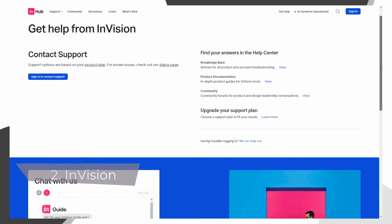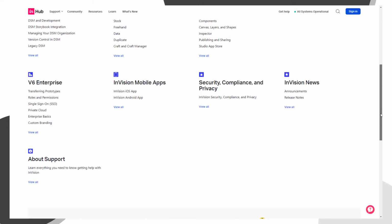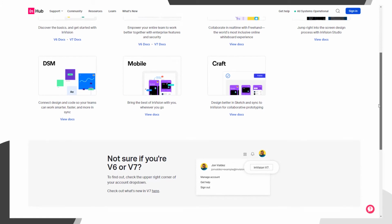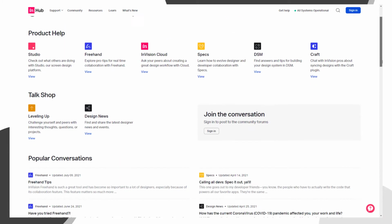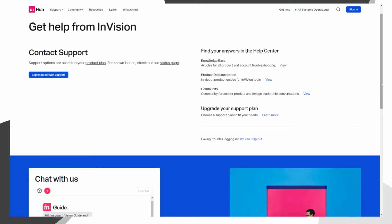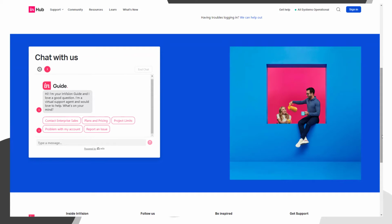InVision support. InVision excels at creating software for designers. When it comes to their help center design, their approach is simple yet creative at the same time. At first, it seems simple as you can see a lack of design elements. They suggest finding your answers in a knowledge base, product documentation, and community. That means InVision emphasizes contact with their support agents. But when you scroll down the page, the awesomely designed chat appears.